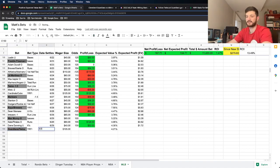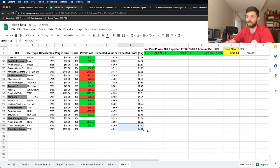So this is going to be the 30th. The odds are, I put $105 on it at plus 100 odds. So now what I like to do is just calculate what my expected profit in terms of actual dollars is. And you can do that just by multiplying your wager by the percent. So this is obviously going to be close to 4.2%, like 4.3 or something. But it's just interesting to see what your net expected profit is versus your actual profit.